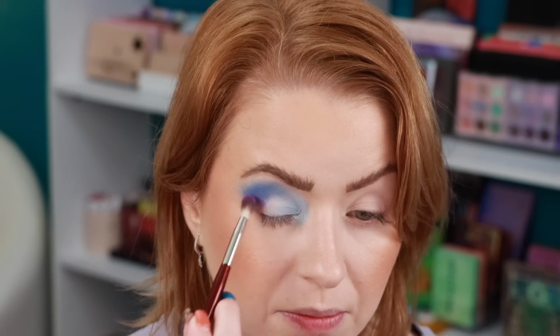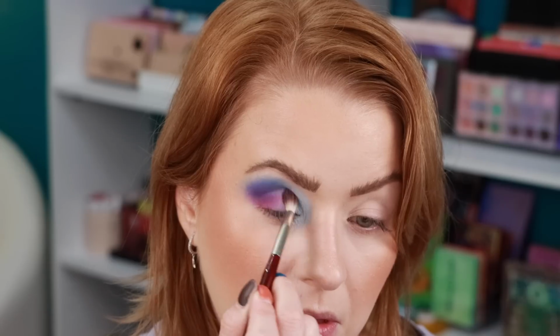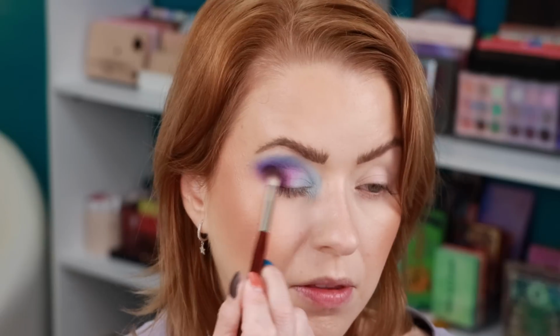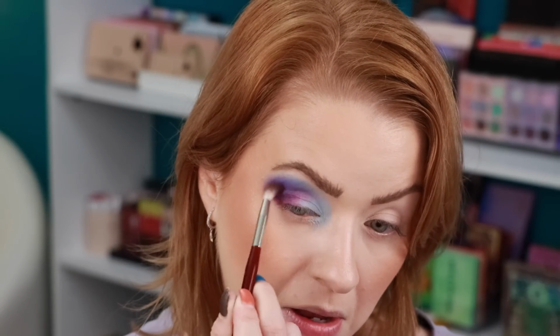Now I'm going to go into this dark purple matte. This one is called Neuromancy. I'm using the same 211. I think those shadows are blending really well with one another. Really help to deepen up that outer corner. Now I'm going back in with Mod. That was the first shadow.